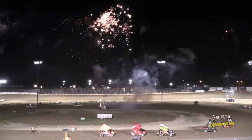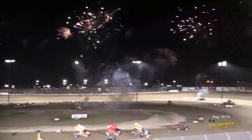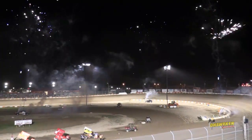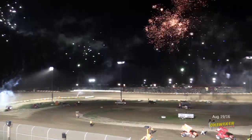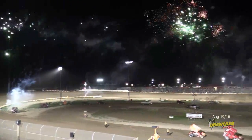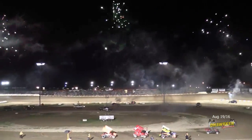Lone Wolf fireworks lighting up the sky. Highway 54 in Middleport. Two features to go, folks. We still got the mini stock feature, and the winner of that race will draw the winning 50-50 ticket, and that'll be followed up by the crate sprint car division.